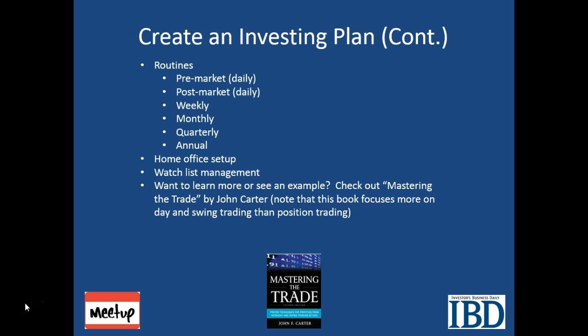Monthly, you might want to do a little performance review of how each of the setups is working. Which ones are doing well? Quarterly, you might want to look at how your overall portfolio is doing compared to the market. You might want to list out all of your trades and the percent gain or loss, and just take a step back and see how you're doing overall. And the same thing on an annual basis.